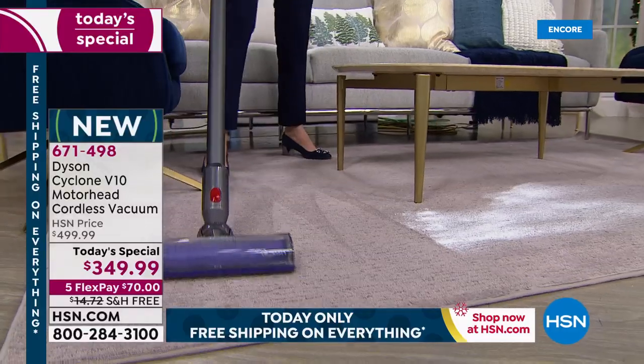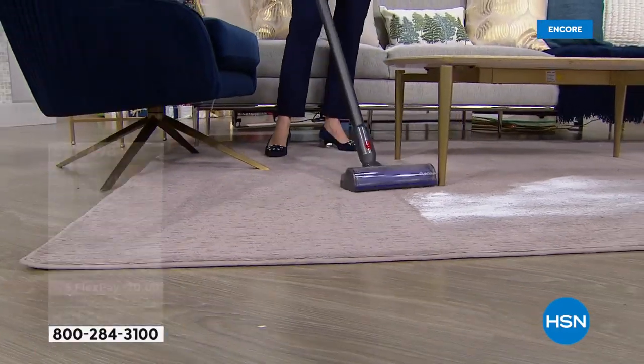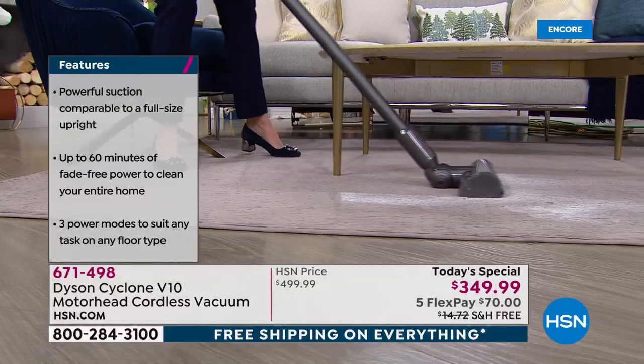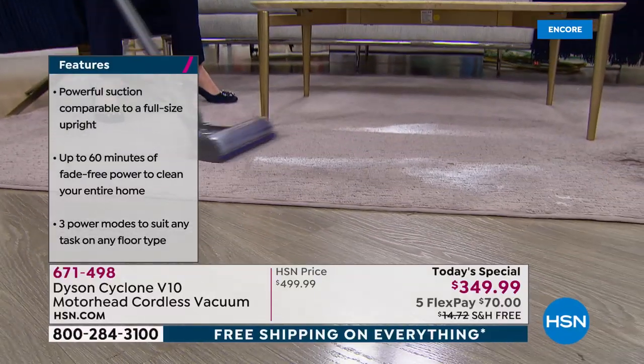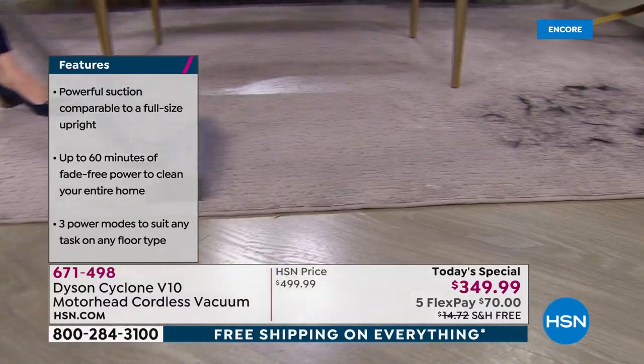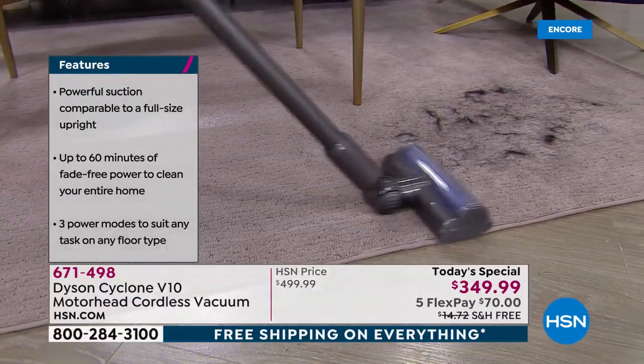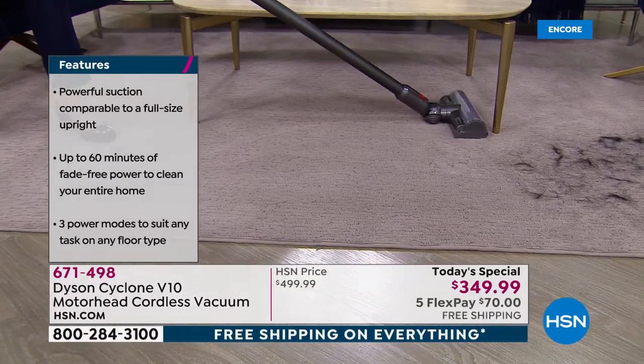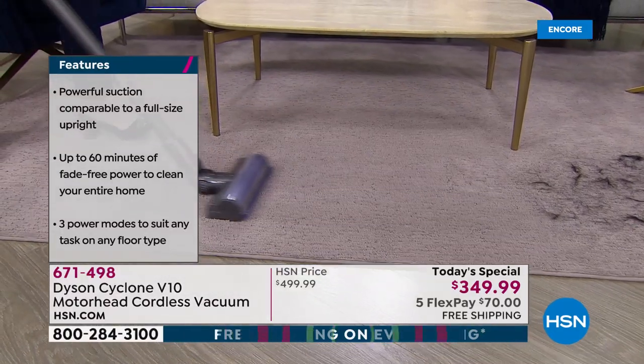Now, Gemma, as you're doing this, let's talk about some of the features. There are actually 3 different settings on this, right? This is our first cordless vacuum that we have developed that has 3 modes. You have mode 1, which is for your everyday cleaning. I'm just showing off here, going under the coffee table, not even really bending down.